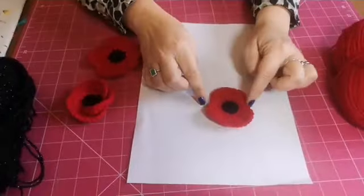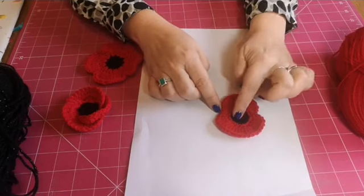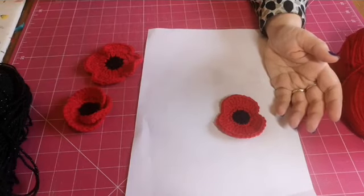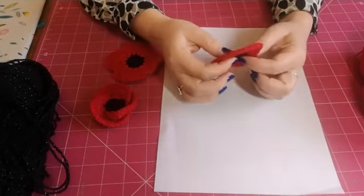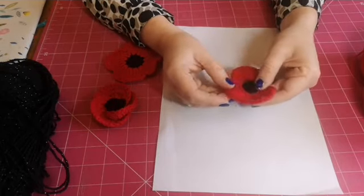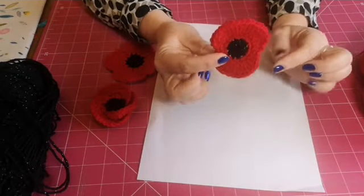Okay, so we've got the traditional sort of poppy shape, if you were to buy one for the British Legion. I think it would be nice if you wanted to make your own and then just make a donation, because I don't know if they're going to be selling poppies in supermarkets and stuff this year. So I just thought we could make them, couldn't we? Maybe put them onto a brooch back or a safety pin and wear them, and just make a donation to the British Legion, okay?